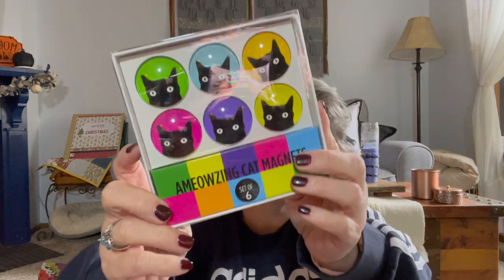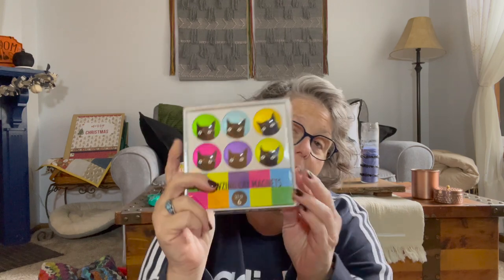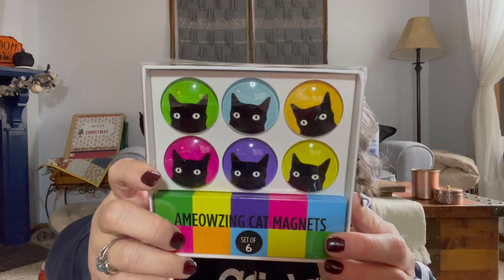Now, it also came with a meowsing cat magnet. So you get a set of six refrigerator magnets with black cat magnets. Bright pops of color make these glass magnets the happiest way to have things. These are retail value $14.99. And these are gonna go on my refrigerator. So that came in there.